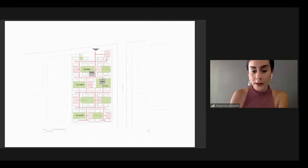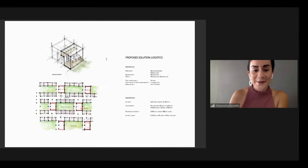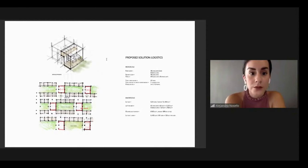I guess I talked too much and I had too many slides. So basically, we can see here the logistics of our solution. I'm not sure if you want me to go into detail, but basically we wanted to show that with design, you're not just increasing the quality of living for the user, but you're also saving money and space.